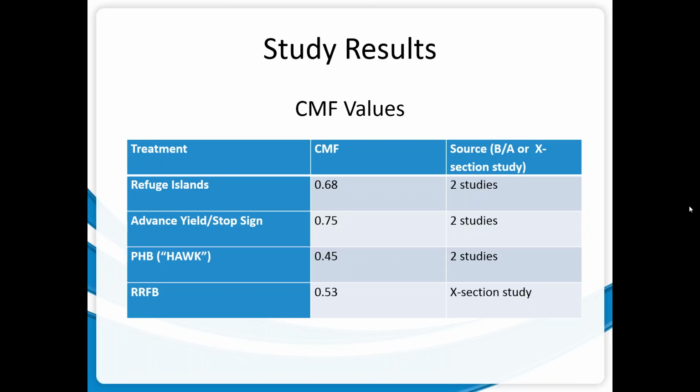Richard can add some flavor about what combinations they use in Tucson, and Mike may want to also respond to what combinations they use with the RRFB. But those CMFs relate to whatever happened to be there at the selected treatment site. And almost in all cases, there were at least two or three treatments. Very rarely was there just a PHB alone or an RRFB alone. And we actually did a CMF. If you have a pedestrian hybrid beacon combined with an advanced yield or stop line, the CMF is slightly better, but very similar to what the value is right there.